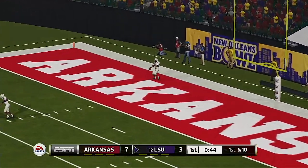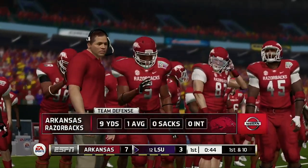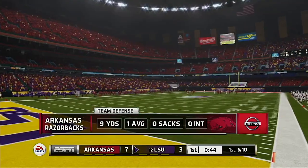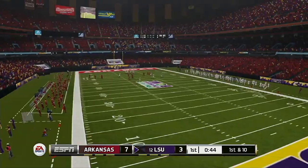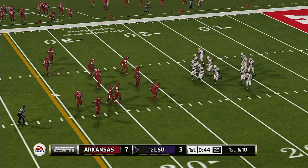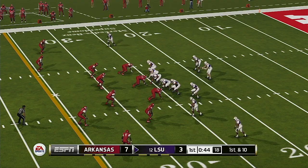So our score, 7-3. This one's going to be down in the end zone for a touchback. The Razorbacks really came prepared to play defense today, and the plan is working. Well, so far in this game, you've got to tip your cap to the defensive coordinator. He has clearly done a very good job of getting his team ready to play, and they have done a nice job of slowing down this very explosive offense.